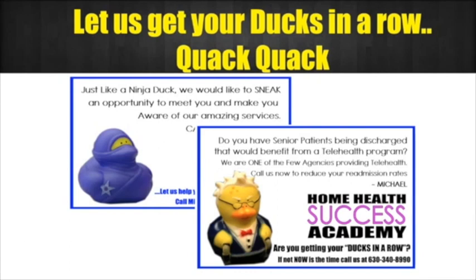And they had a rubber duck series where they had different types of rubber ducks. So we purchased the chef duck, the rockstar duck, the senior citizen duck, and the ninja duck. There are several other ducks that we've used, and we created little campaigns with it. What we did was every 3 days we sent out a new duck to a potential client.